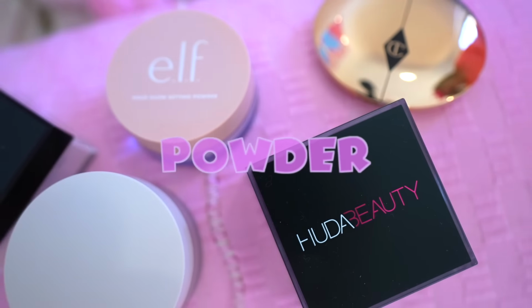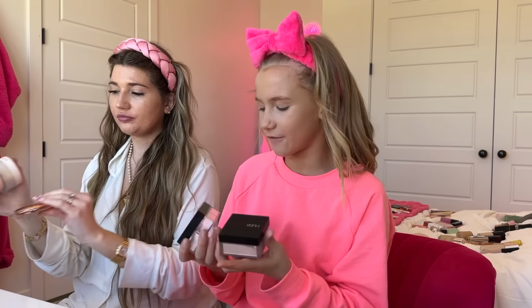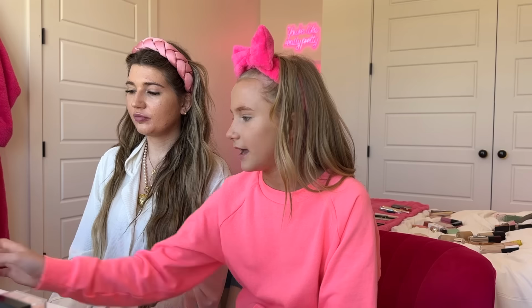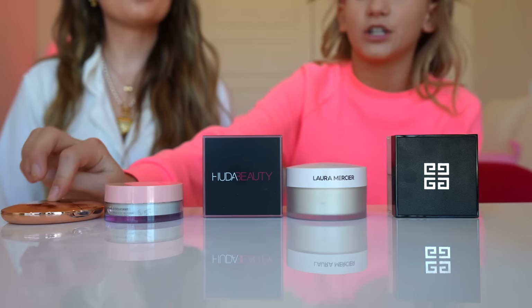Powder! First we have Givenchy. Laura Mercier. Huda Beauty. Elf. And Charlotte Tilbury. Time to rate. I think that Charlotte Tilbury might be one of them.